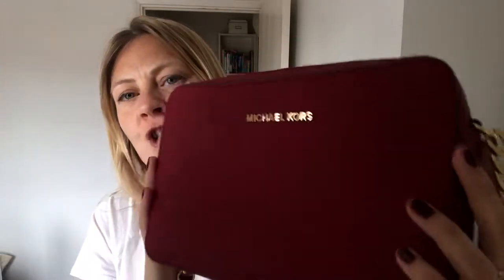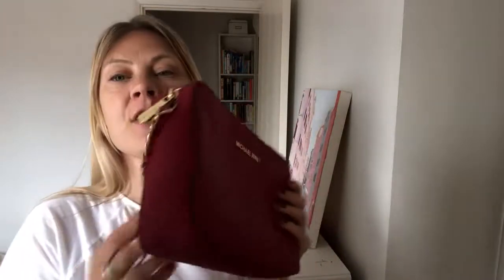Okay, so I love this. This is by Michael Kors and it is a Jet Set Travel in this fab kind of burgundy shade of red in this gorgeous cross-hatching Saffiano leather. The bag is in excellent condition. So the leather is in excellent condition, the interior is in excellent condition, and the hardware is in excellent condition.